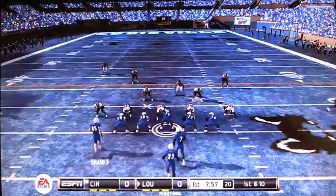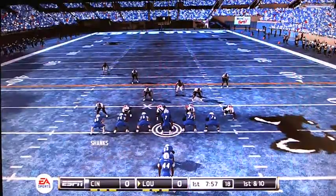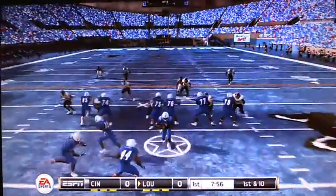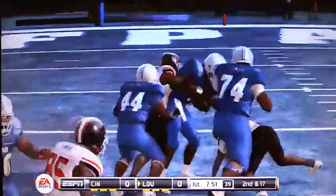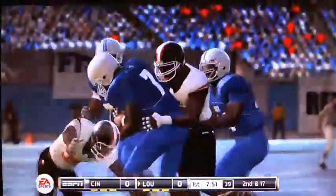So here you go, first and 10, Louisville in their all blues with the white helmets on the blue field. Williamson in motion, and a play action on the first play, Funk is going to be sacked, loss of 7 on the play. Good start for the Sentinels defense, and Stewart brings him down.